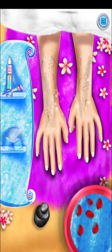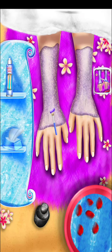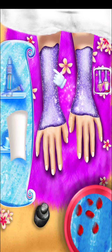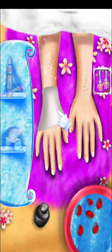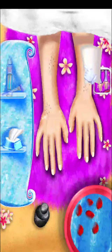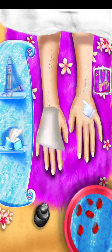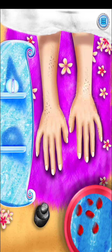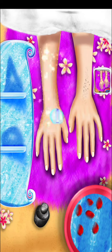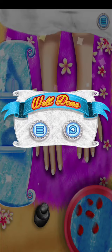Nice! Apply some waxing cream. Superb! Now, wax it with the help of waxing strips. Terrific! Superb! Remove the marks. Lovely! Awesome! Now the hand.